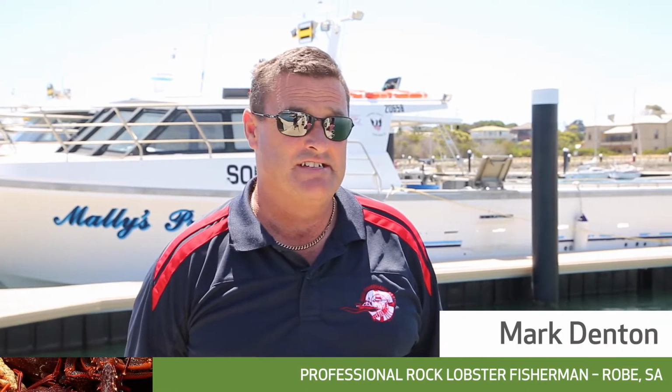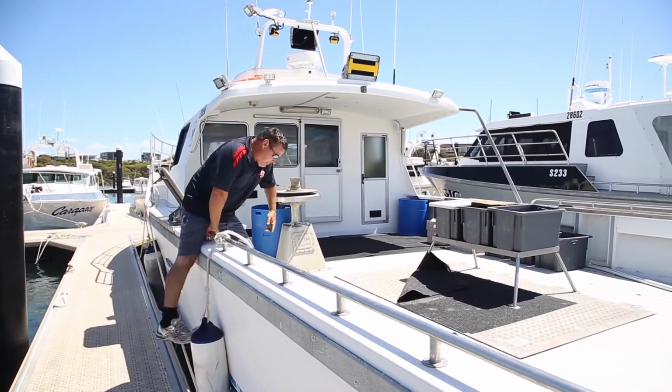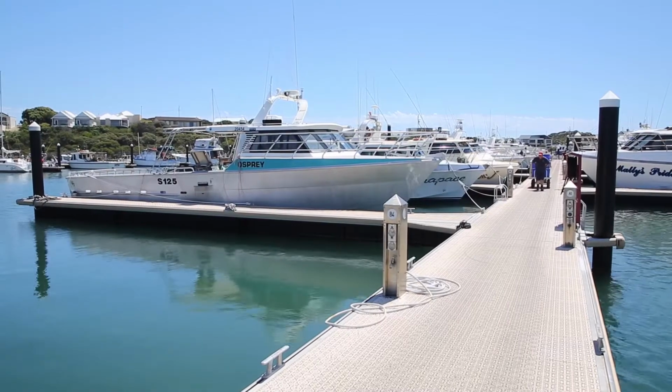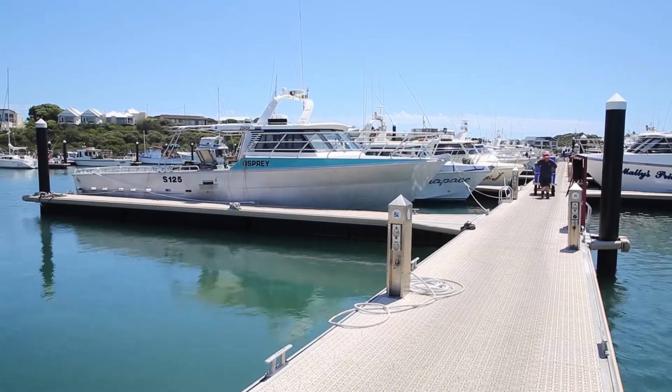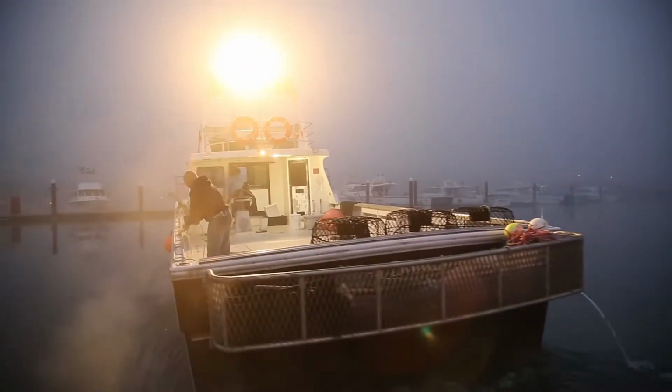My name's Mark Denton. I've been a fisherman for 36 years and I skipper the Mallee's Pride. South Australia is one of Australia's biggest seafood exporters and producers. It's a very diverse state, leading from Coffin Bay where there's oysters and tuna farms, kingfish farms, down to where we are, where we have the wild lobster and wild abalone fishery.